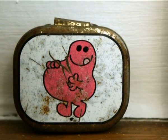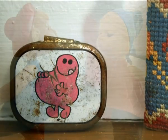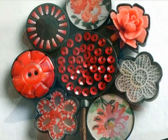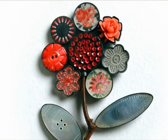I think the purpose of my work is to almost bring out the child within. It's really important that I am able to make people smile and bring back memories.